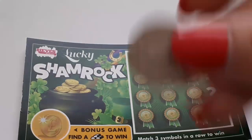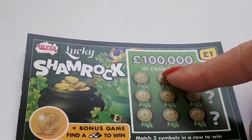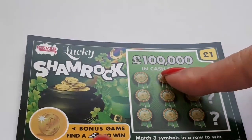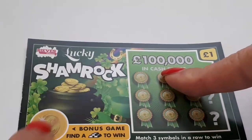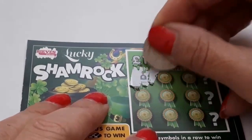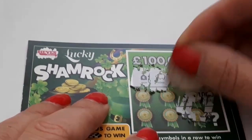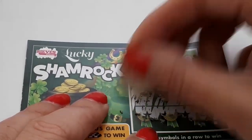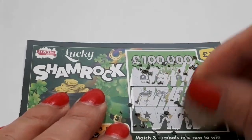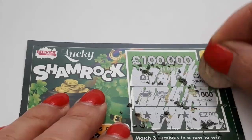So I'm just going to get, like I said before, a coin and see if I've won anything. Okay, I've got my 20p. It says bonus game, find, I think, gold pieces to win. I've had to put my glasses on, so let's have a look. Oh, table's shaking. I should, if I could figure out how to speed this up. I can't see. What's that say there?